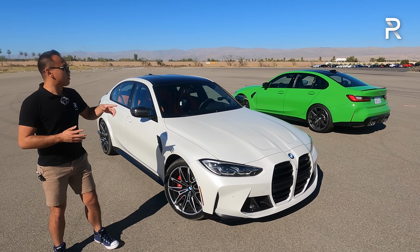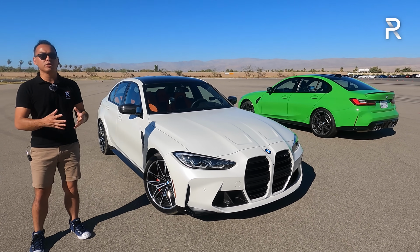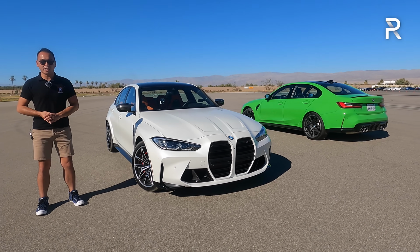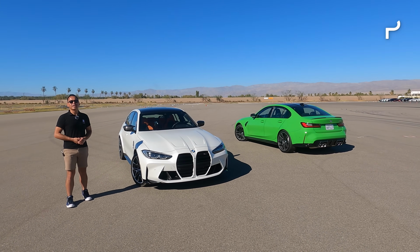Now, the cool thing about the M3, that green one over there, is it also comes with a 6-speed manual transmission. It's one of the last manuals you can find in the segment. So if you guys are looking for the ultimate driving sports sedan, how does the current generation M3 and all its variants stack up? Stay tuned to find out.